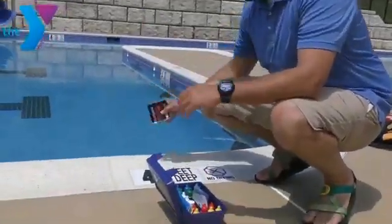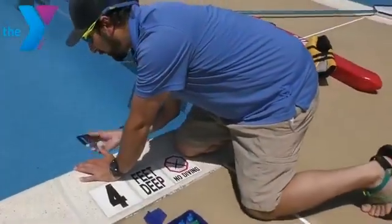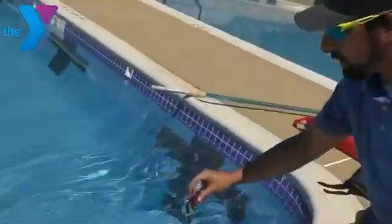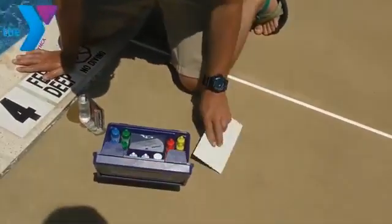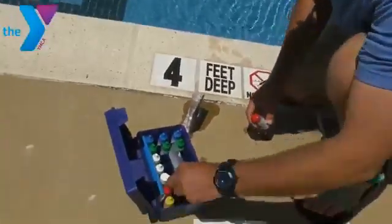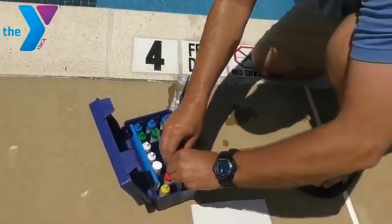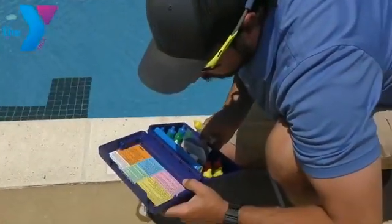All right, so what we're going to do is, the best way to do this is to kind of not get the water from the top. You kind of reach down as far as you can, swish it around a little bit, bring it up, okay, and then we have a lot of different chemicals in here, but we're going to use the chlorine test.